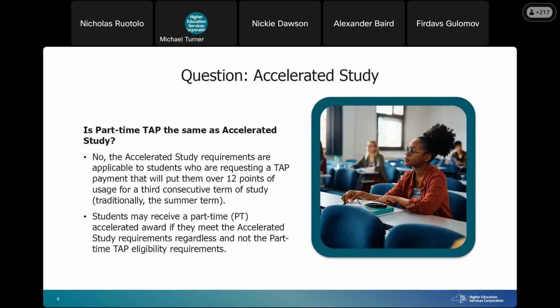So for most schools, traditionally summer would be an accelerated term if students have a fall matriculation, because summer would be that third consecutive and optional term, right? So they matriculate out of high school in your college in fall, they attend spring, both terms full time. Now they want to go summer, then they have to meet the accelerated study rules.